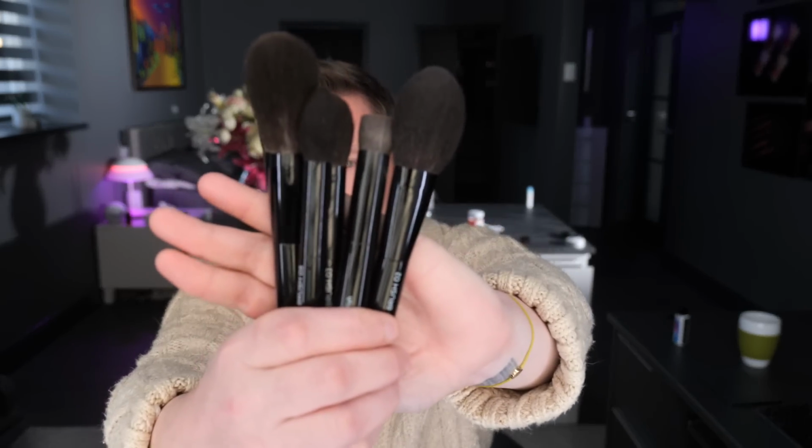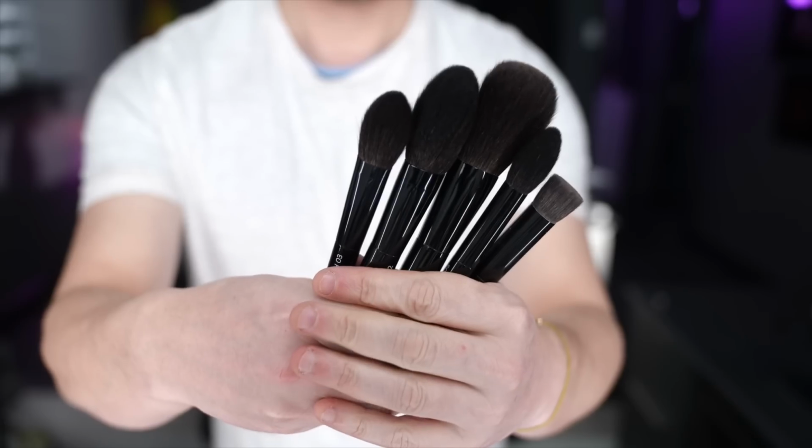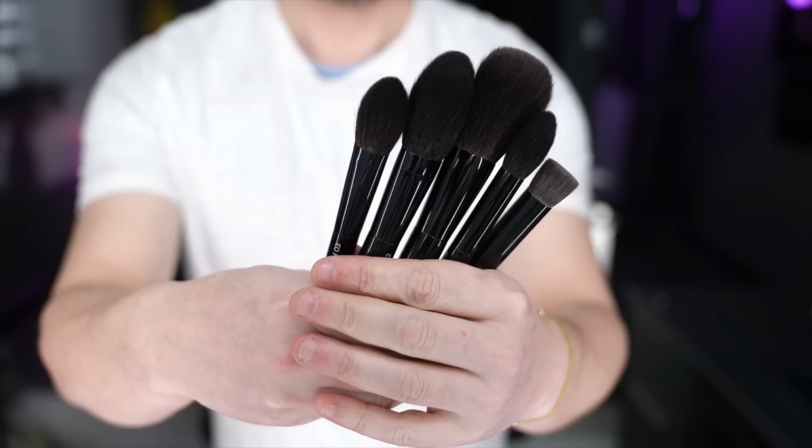I also got these from Beautylish. This is their brand new brush set. Let me see if I can zoom in and you can actually see it. Is that focused? Has it ever been? Who knows? I'll do a takeaway. But these are the new brushes from Beautylish.